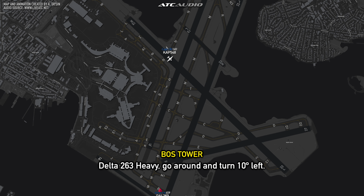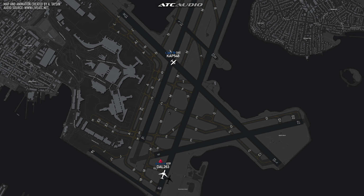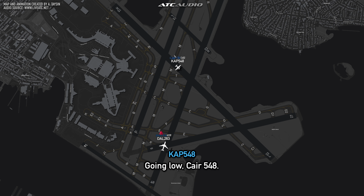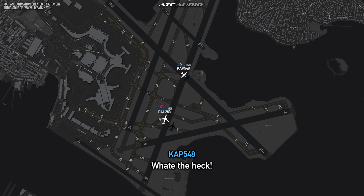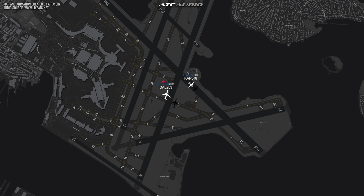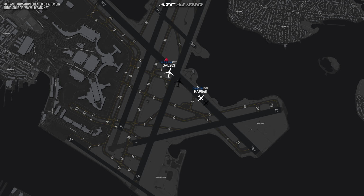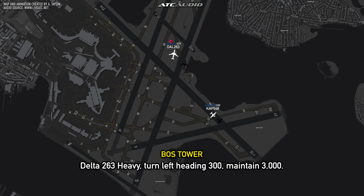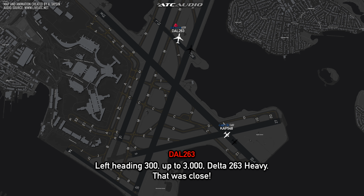Delta 263 Heavy, go around and turn 10 degrees left. Delta 263, go low. Going low, 38. What the heck? Heading for Delta 263 Heavy. Delta 263 Heavy, turn left heading 300, maintain 3000. Left heading 300, up to 3000, Delta 263 Heavy.